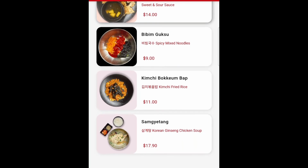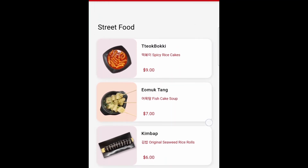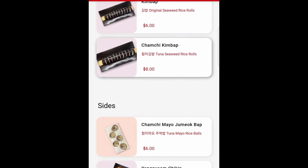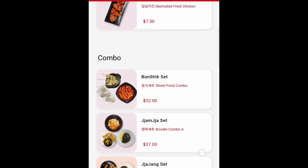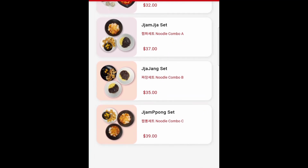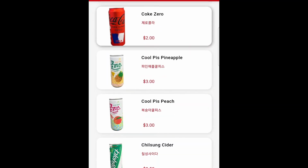I think this is the best way, as you can see, which menu is available for the day itself. They have street food, main dishes, and sides too, and lots of things actually. Oh, did I mention the drinks? The drinks, even though they're canned, there are a few drinks that maybe some of y'all haven't tried before.